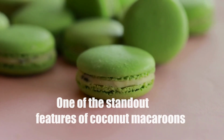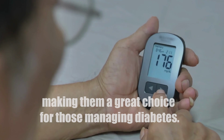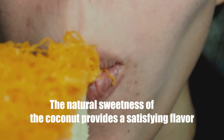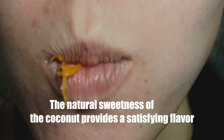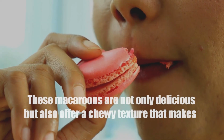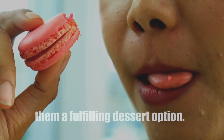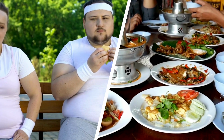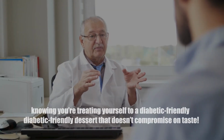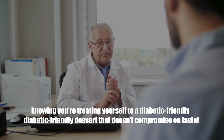One of the standout features of coconut macaroons is their low carbohydrate content, making them a great choice for those managing diabetes. The natural sweetness of the coconut provides a satisfying flavor without the need for refined sugars. These macaroons are not only delicious but also offer a chewy texture that makes them a fulfilling dessert option. Enjoy them as a sweet snack or a delightful finish to your meal, knowing you're treating yourself to a diabetic-friendly dessert that doesn't compromise on taste.